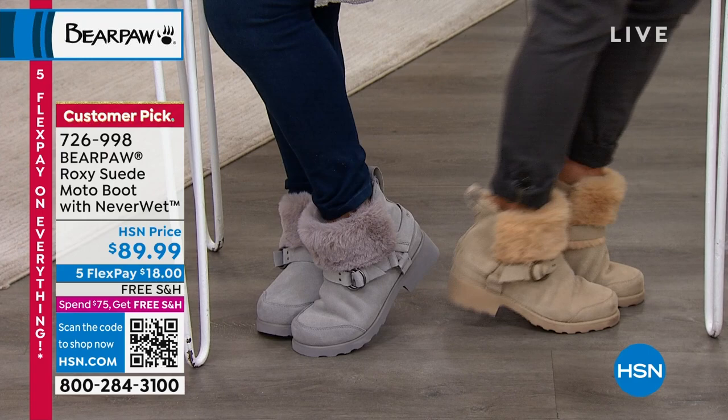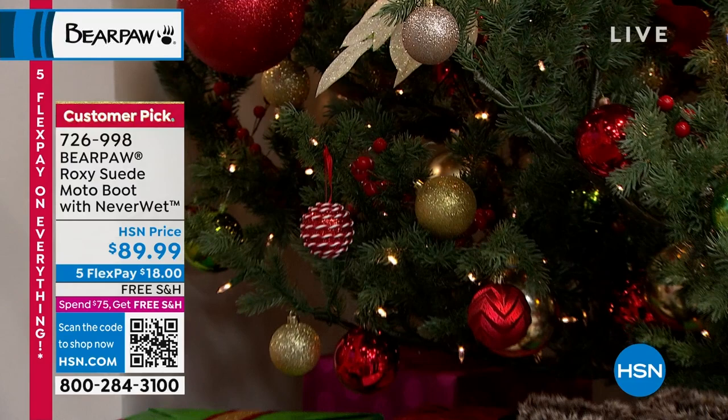Look how flexible. This is the moto. It's going to be coming up. I loved it because I love that heel. Like, it's so different from what we traditionally see. And it's already got great reviews. So we just wanted to share that with you.